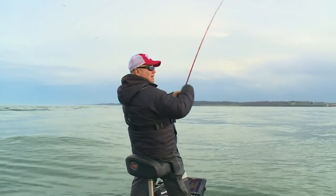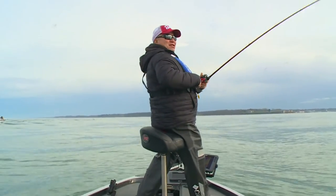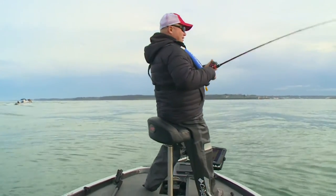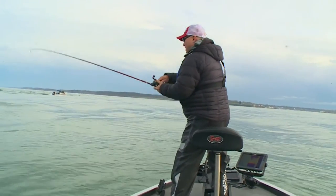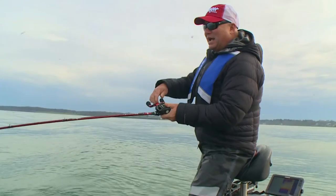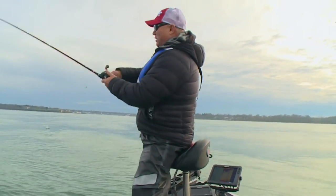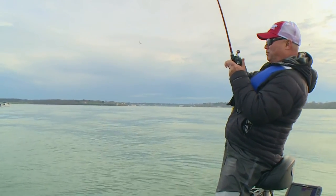There we go. So funny, I was just lowering it down, and I didn't even get down to the bottom, and this guy thumped it. Amazing. There must be so many fish stacked up there like cordwood that the jig is falling down, and you get a fish just pound it like this.